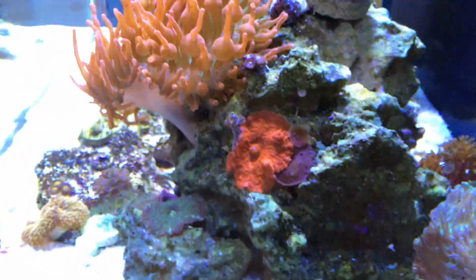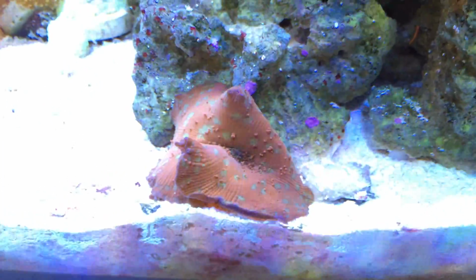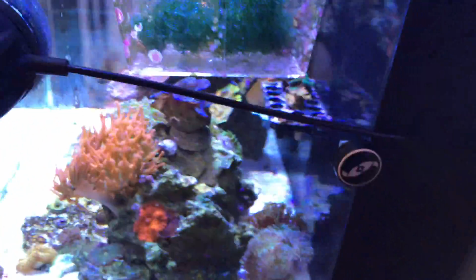And on this side I have some assorted mushrooms, just random things. Here's a cool one. I think that's the Coral Gardens Aquaculture hemorrhoid mushroom, I think. Who named it that? Maybe Right Tire Fire. It's a little colony of Duncan and pipe organ. So that's the left side.